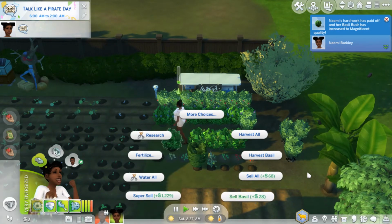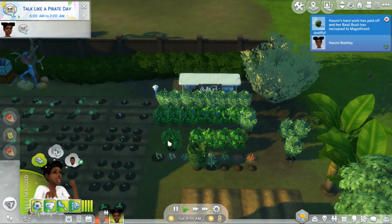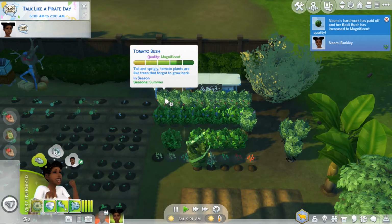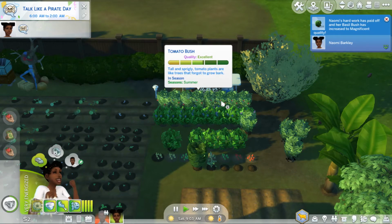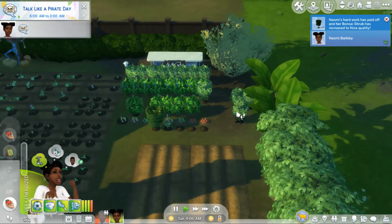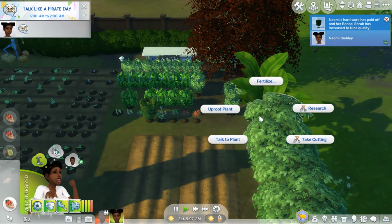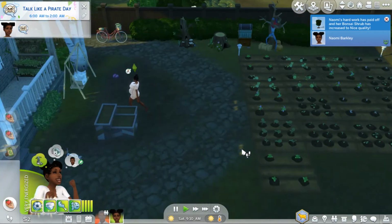Oh my gosh, look, that's how much it'd be, super sales. So I wonder how much it's gonna be. So basically we make like $1,000 off of this right here by itself. So I think that's amazing. Y'all come over here and harvest this. I feel like they should be done already because they woke up at 6 o'clock.